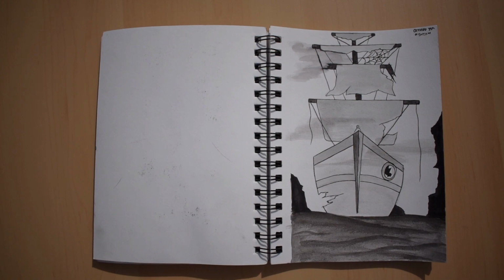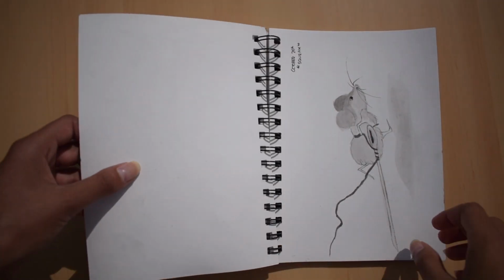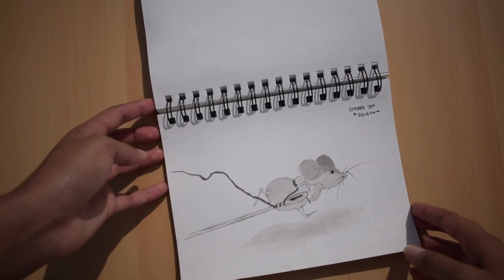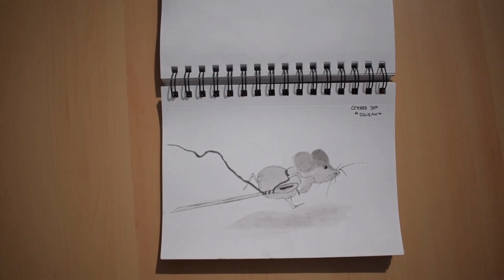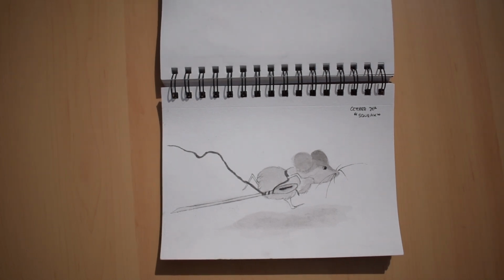Then the next day, I actually read the Tale of Despereaux right before I got to this word, so I had to do Despereaux. If I could go back, I'd probably use red ink to do the thread, just to make it pop a little bit more. But cute little mouse running through.